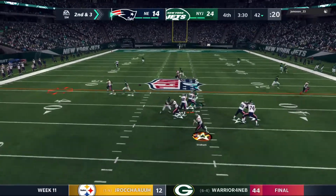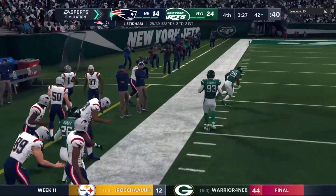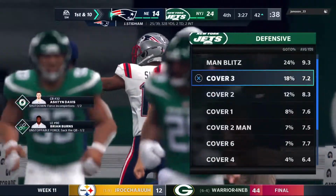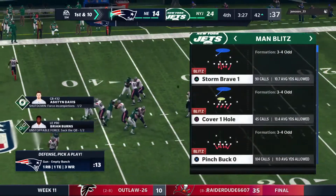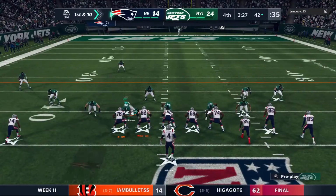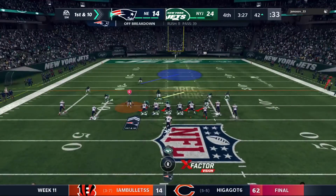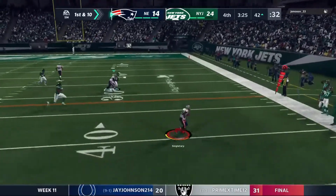Stidham from the shotgun. Looking left side, and he's got a man. It's Sharp, and he'll be out of bounds just shy of the 40. Good work after the catch. Gets him 15 and a 1st down. Clock management definitely critical here if they want to get back in this game. Absolutely agreed. They have to up the tempo in this case, down a couple of scores. Want to make sure they have a chance to win this ball game.